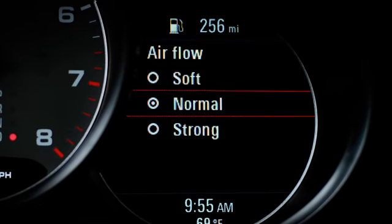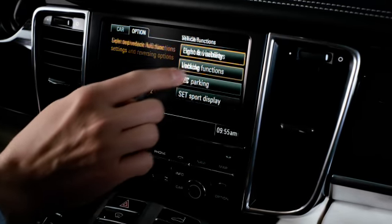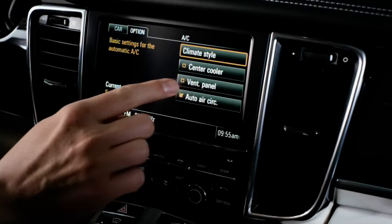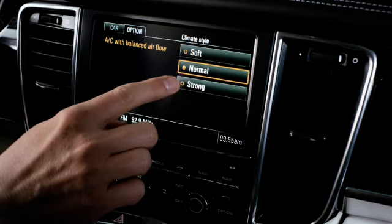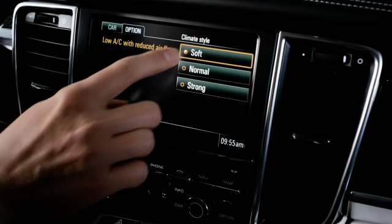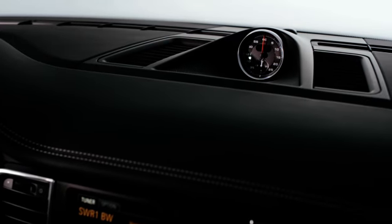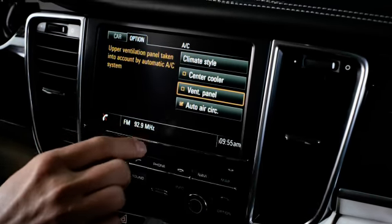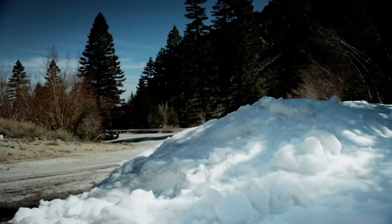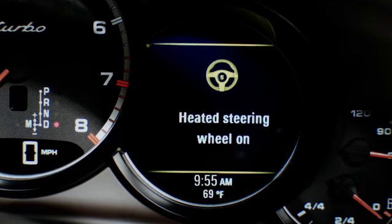With the multifunction display or Porsche Communication Management (PCM), you can also control other automatic climate control settings, such as airflow, for example. Choosing soft airflow minimizes the fan noise of the automatic climate control. The extended ventilation field on the top of the dashboard is also switched on and off in the climate control settings. When it gets cooler, the optional steering wheel heating also really helps keep temperatures comfortable.